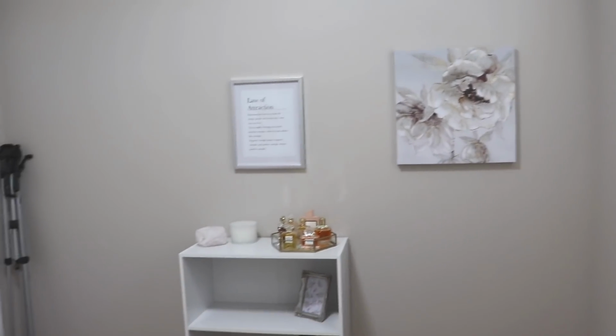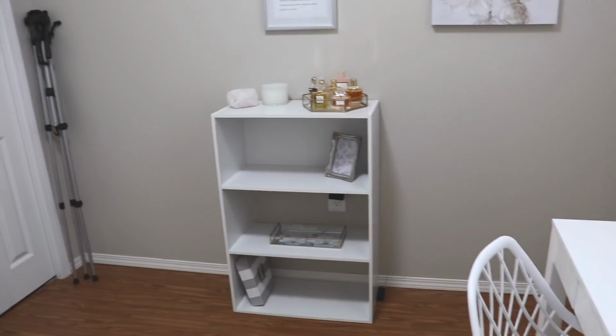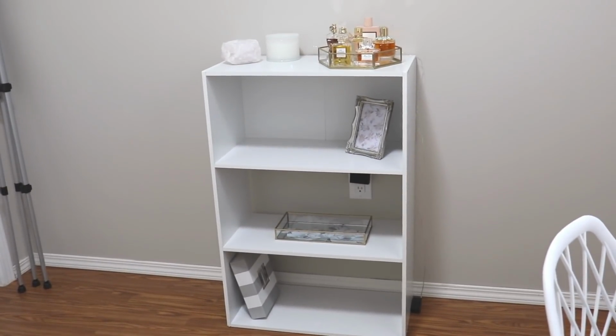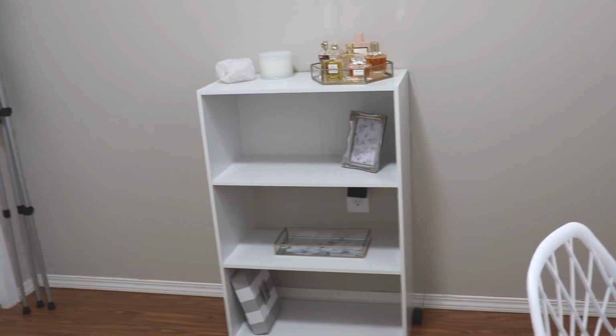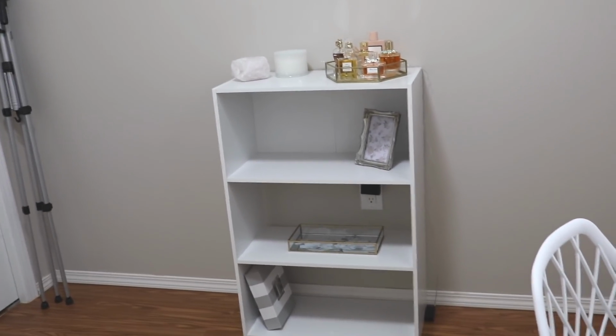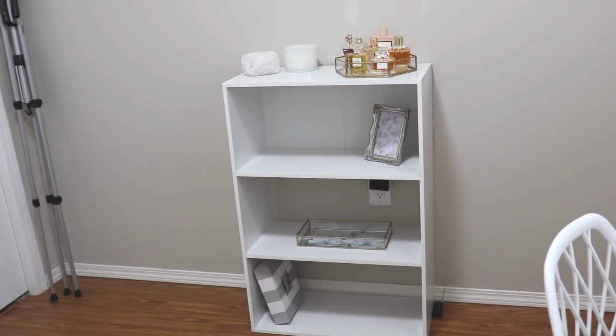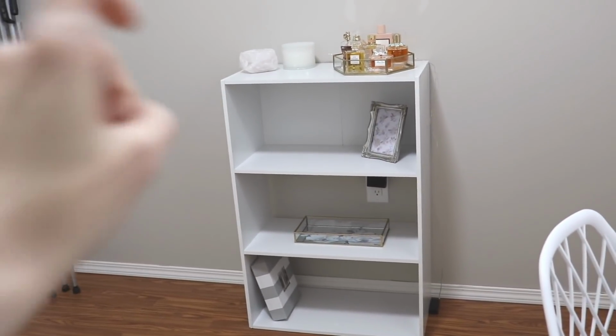So there's not a whole lot going on over here. This is a rather plain area. I have the little bookshelf there, and it's not completely done. I would like to get something for there. I actually ordered some really cute coffee table books. You guys can tell I was too excited to do this, so I didn't wait for anything to show up, but I have a couple of cute coffee table books coming that I'm going to put there.